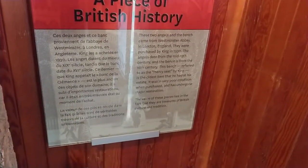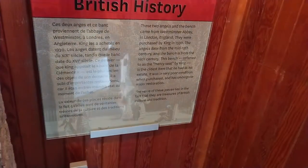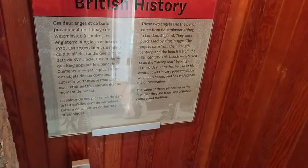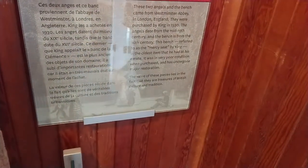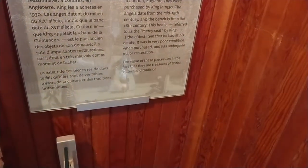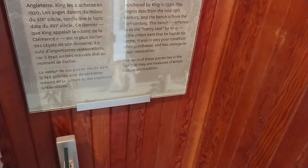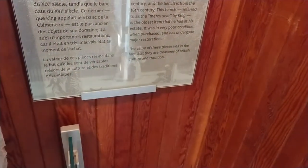Piece of British history. Two angels and the bench came from Westminster Abbey in London, England, purchased by Mackenzie King in 1930. The angels are from the mid-19th century, and the bench is from the 16th century. This bench, referred to as the mercy seat by King, is the oldest item that he had at his estate. Poor condition when purchased, undergone major restoration. The value of these pieces lies in the fact that they are treasures of the British culture and tradition.